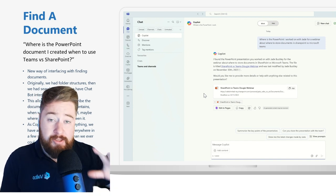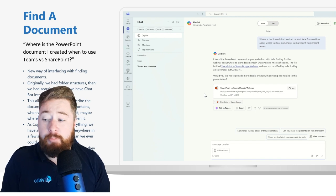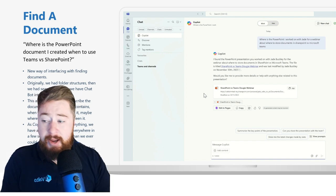Now, obviously, that's an extreme example of data oversharing, but those types of things could potentially exist in your organization. So, as I say, this element of interaction is a new way of interfacing with documents.